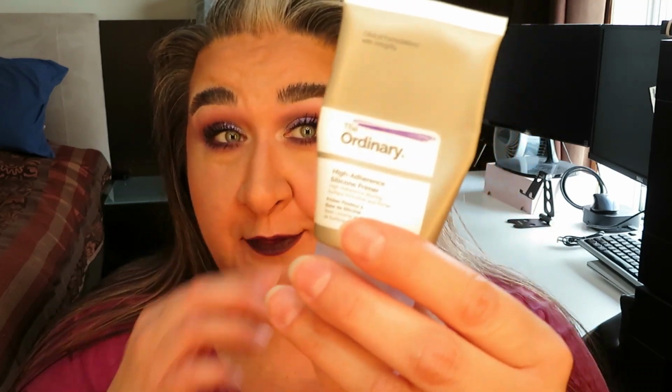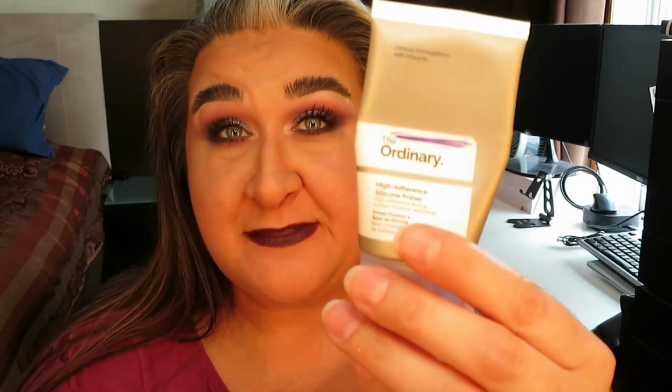I have a couple other face primers and samples, like foil packets and whatever, to use up. So for me, I really want to get through all that stuff so that I can start working on my Fenty, my Patrick Star One Size, and my MAC one. I have so many that I want to work on. This one's actually a lot. There's 30 mils of product in this, and for me, that's a lot for $5. That's a pretty substantial amount of product.